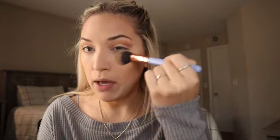All right, so that's it for this look. So I'm gonna take just a fluffy brush, nothing exciting, and I'm just gonna wipe away the setting powder that I have.